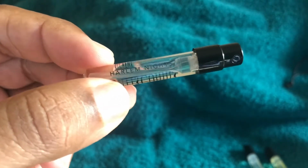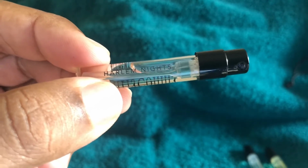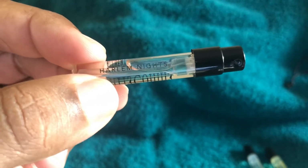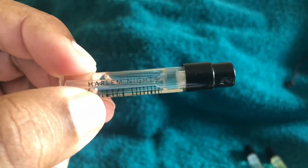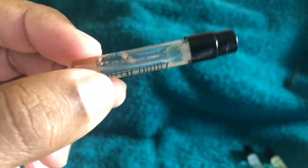The scent of this gives you that mindset to just live it up, enjoy the night, hang out with friends, significant other, whatever, wife, girlfriend, whatever, hanging out and doing something right, doing something nice, enjoying life. This is it, Harlem Nights. So that's my favorite of the Renaissance collection.